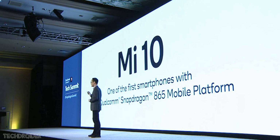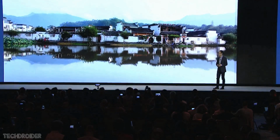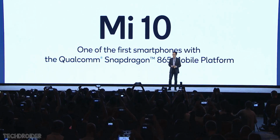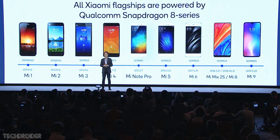So now about the launch date. Xiaomi will be launching the Mi 10 next month. See, the Mi 9 came on 20th February 2019, and as per the latest leaks, Xiaomi may launch the Mi 10, 10 Pro and 10 SE on 18th February.